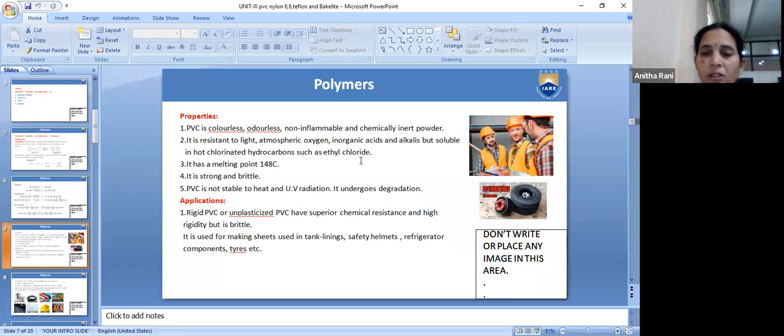For example, PVC is soluble in ethyl chloride. It is soluble in hot chlorinated hydrocarbons such as ethyl chloride, and its melting point is 148 degrees centigrade. PVC is strong and brittle. It is not stable to heat and UV radiation. When it is exposed to UV radiation and more heat, it will undergo degradation. So these are the properties of PVC.